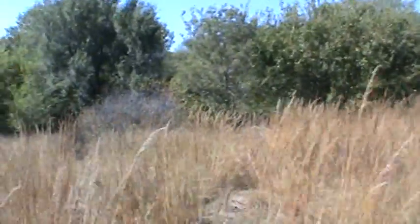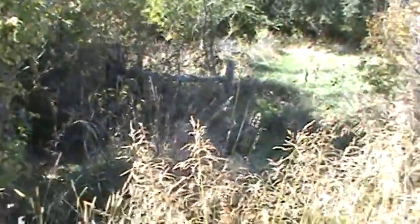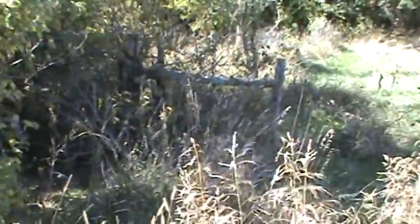Right down in here is where the alleyway between the two properties is. The adjoining ground to the south is private. The adjoining ground to the north is Bureau of Reclamation. This is going to be hard to describe to you on the film. This is the corner post right here.